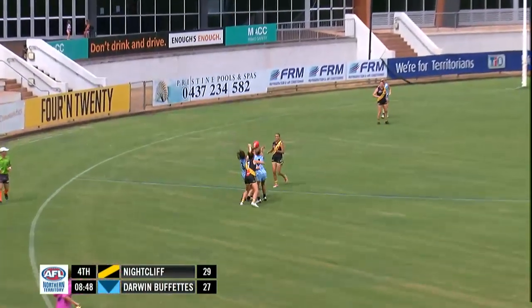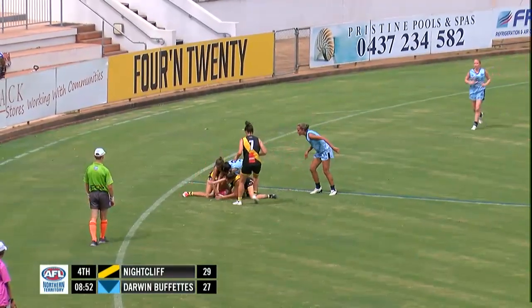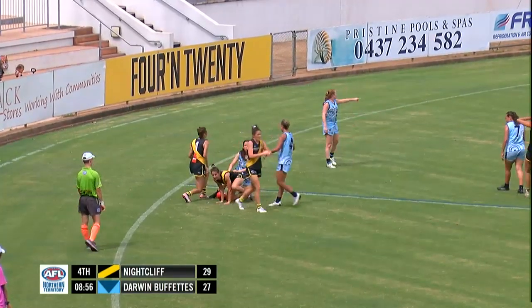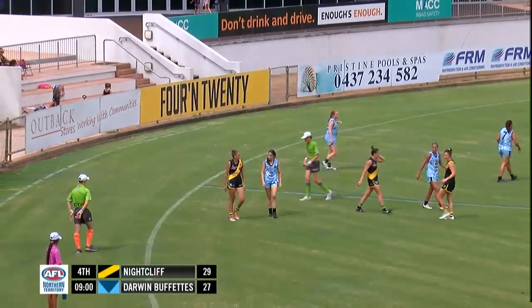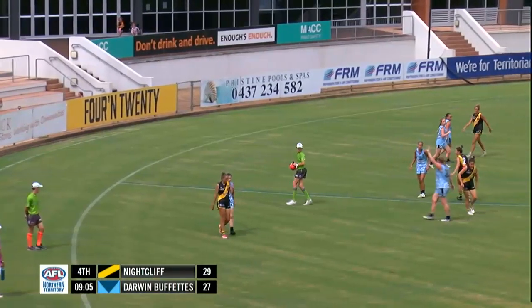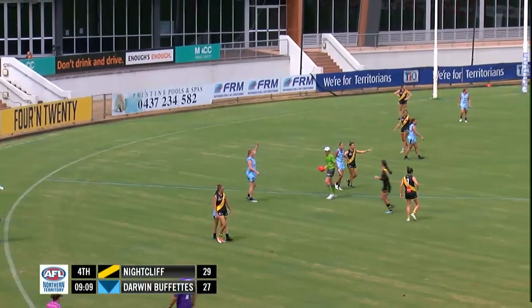Kick comes to this outer side. Ball's on the ground near the boundary line. Working hard in there was Tack for the Buffaloes, and a couple of Tigers players came in strongly, picked themselves up now, and we'll have a ball up 50 metres out from the Nightcliff goal.